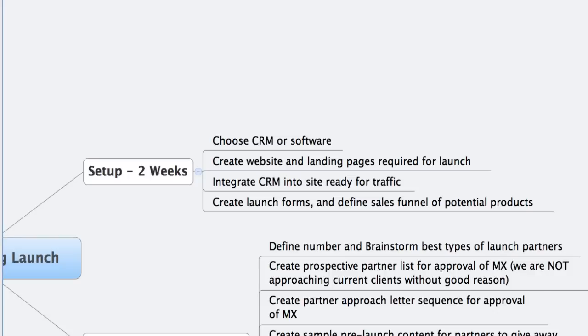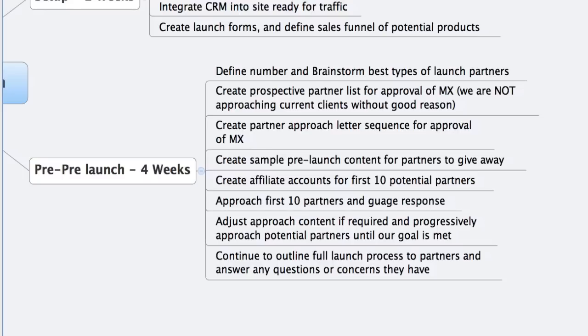And then we go on to the next stage, which we call the pre-launch. This is all the preliminary work we do before the partners mail their lists before the launch, and then the launch.